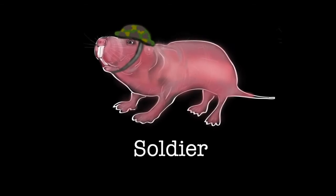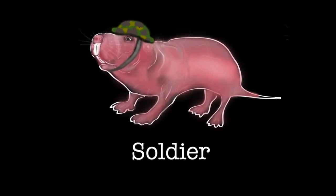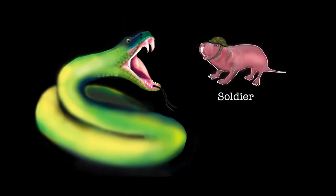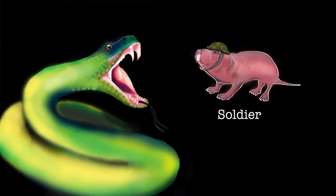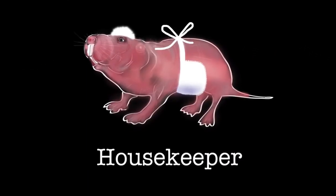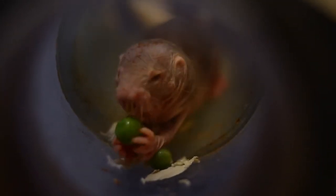One is the soldiers, who don't take care of the babies, don't bring food back to the nest, don't clean up any messes, but if an intruder comes, they're on the scene. They will attack the intruder. The other caste is known as housekeepers. They keep the tunnels clean from debris, they do the majority of the digging, they carry the babies from place to place, they carry food back to the babies. All of these animals do the bidding of the queen.